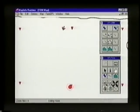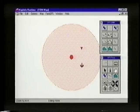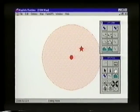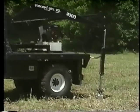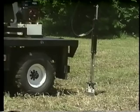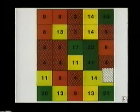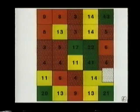To accurately apply crop inputs, check yields, or collect new data, you must be able to return to the same location every time. Exact locations become part of an orderly information base. Collecting quality grid soil test data is like building a good foundation for a new house. Without a firm foundation, there is no way to build a sturdy, reliable structure.